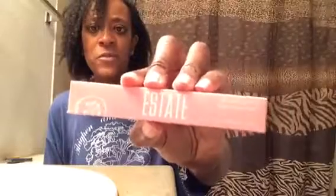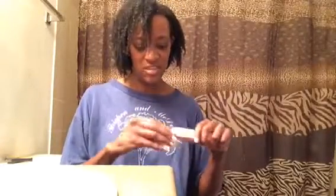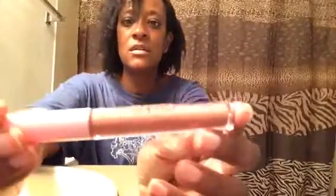The last thing is from Estate Cosmetics, and this is a wet matte liquid lipstick in the color Treat. I received something from Estate Cosmetics before. I think I received a liquid lipstick that was nude in color, and it was really nice. So this is a pretty nice brand as well. This liquid lipstick is worth $10.